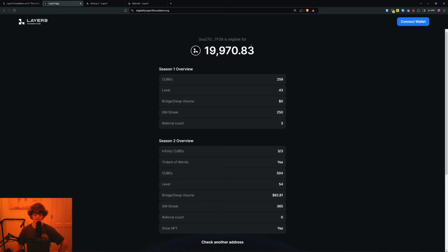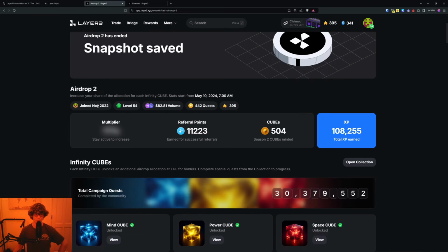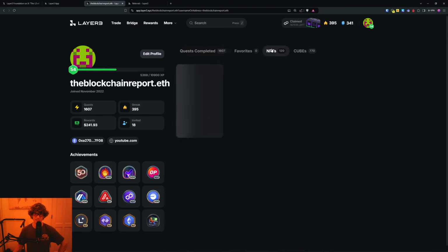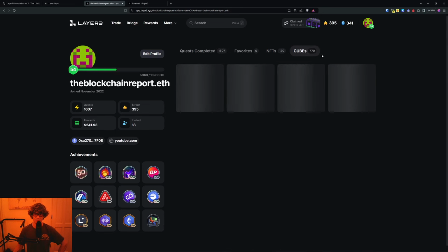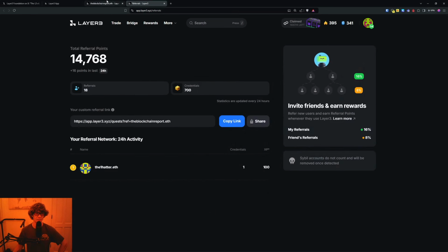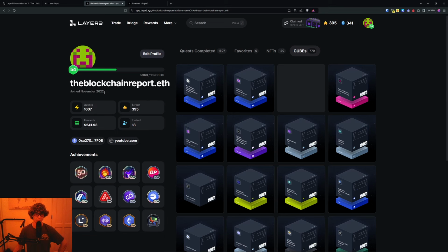Now, this is from November 2022. So I started over a year and a half ago and was able to complete, go to my profile, 1,600 quests, 395 streak. Well, probably 300 and pretty much a 395 streak. It was a couple days ago when the snapshot was taken. Invited 18 people. These are all the rewards from quests that I've done. These aren't rewards from referring a friend, but 1,600 quests, 120 of these NFTs, 770 cubes, and level 54. So that is what I was able to do since November 2022.